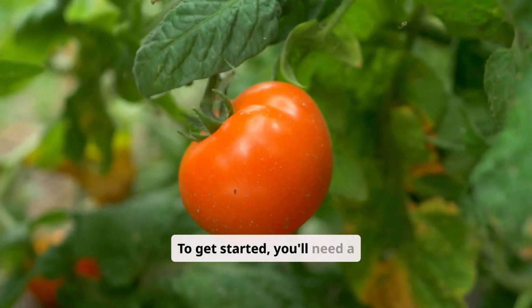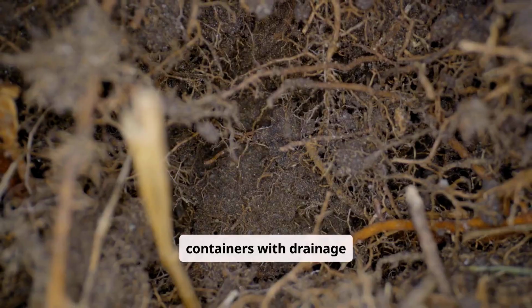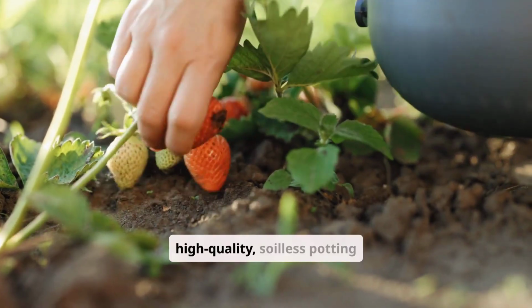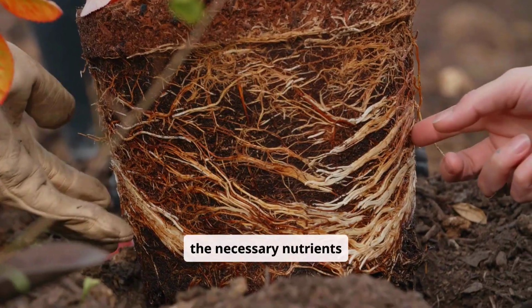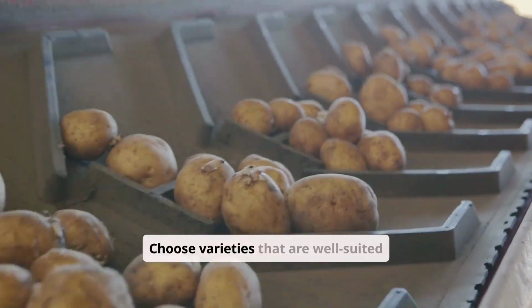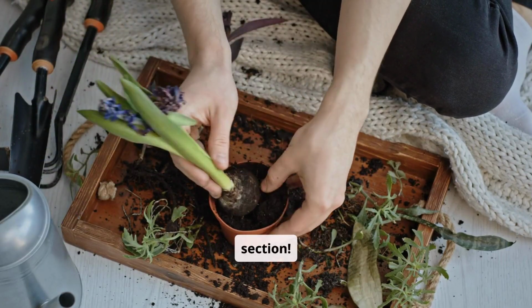To get started, you'll need a few essential supplies. First, grab some containers with drainage holes. This is crucial to prevent root rot and keep your plants healthy. Next, invest in a high-quality, soilless potting mix. This provides the necessary nutrients and ensures proper drainage for your vegetables. Of course, you'll need seeds or seedlings. Choose varieties that are well-suited for indoor growing. We'll cover that in the next section.